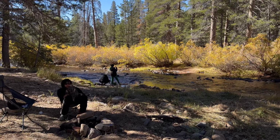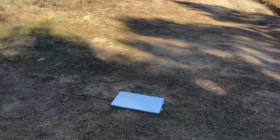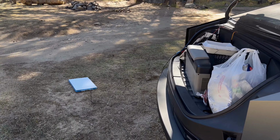Okay, we're just about done. We're gonna start wrapping up. And then we have our Starlink just laying here, pointing at the open sky. So we had internet all night, connected to the car. I just gotta find a nice little spot up there to mount it.